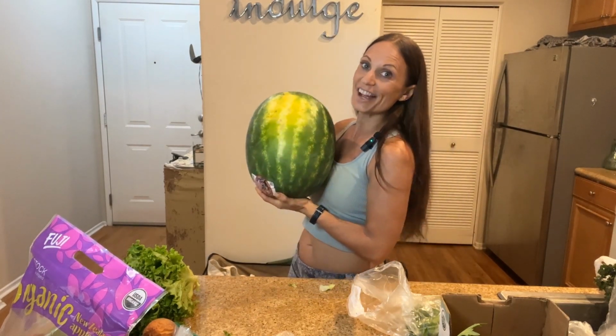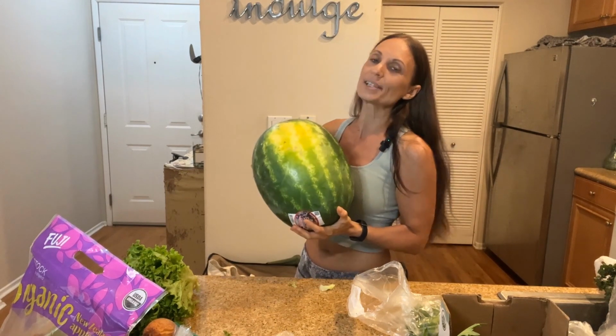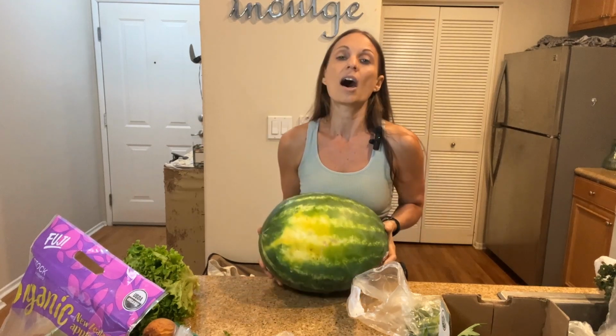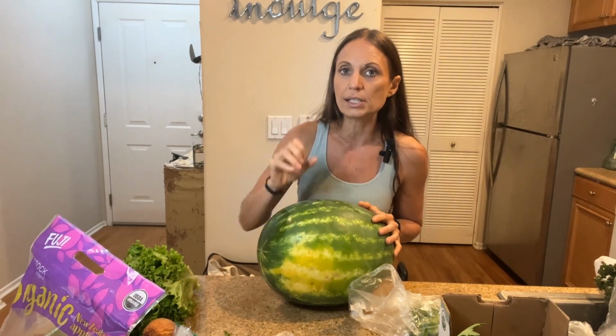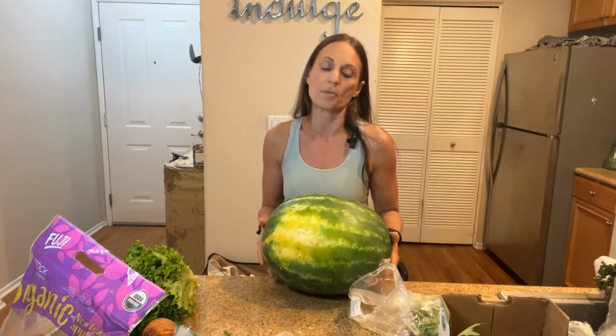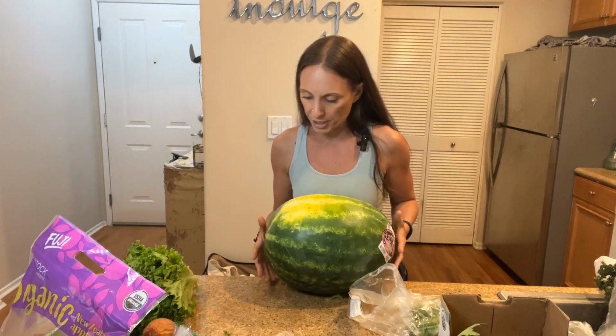I also got another watermelon, you guys. It is the middle of September right now in Southern California, and we are still getting really delicious watermelons. I have not picked one single watermelon since the middle of May that hasn't tasted delicious. I'm really good at picking out watermelons. I'll give you just a quick little tip on it.